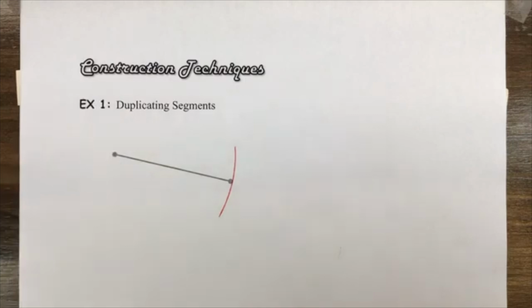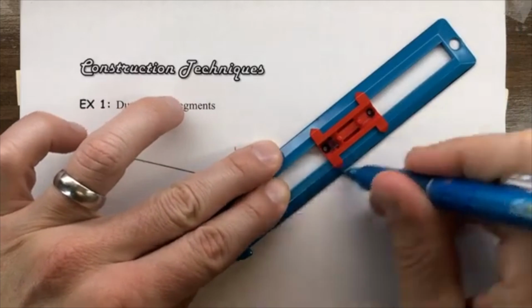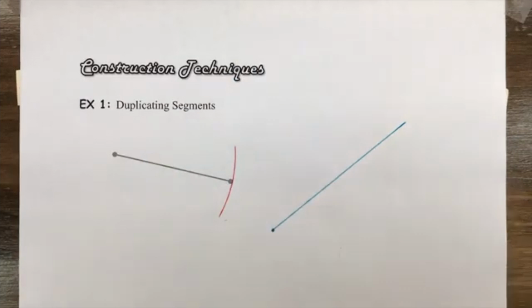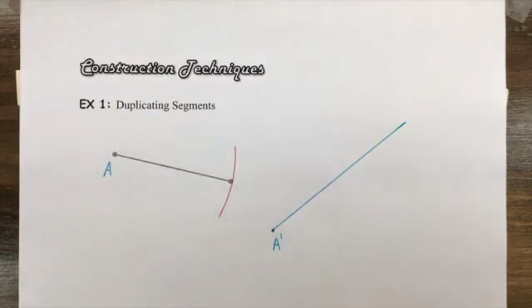Okay, so for our first construction technique, what we're going to do is duplicate a segment. We're going to draw it in a different location, but it's going to be the same length as the segment that's shown there. To start that off, I'm going to begin with just a straight line somewhere that would be longer than this. I'm going to give it one well-defined endpoint, which will be here. Let's go ahead and call that point A prime.